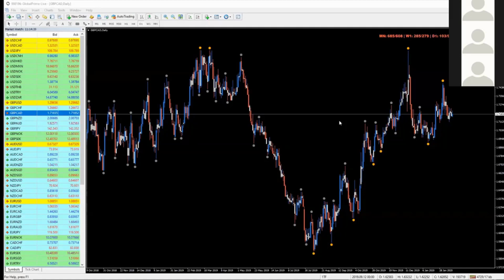And so I created software for the supply and demand, liquidity, and I created software for the currency strength. And so this for me was a really interesting way to understand what was going on.